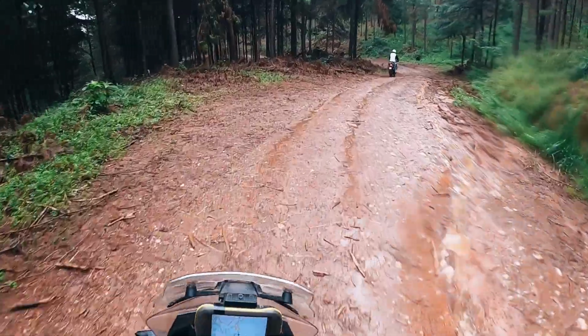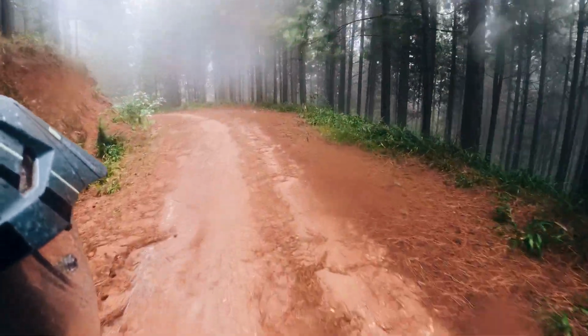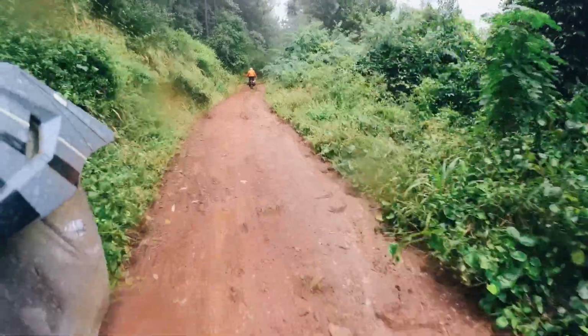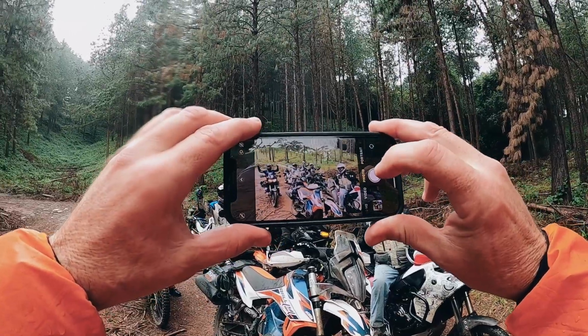Henry, you've ridden this part before, hey? Yes, I've been here. It's awesome. It's awesome riding. It's beautiful. In the rain? Not in the rain, but in mist, I have. So first time in a bit of a drizzle, yeah. Ek het net my bike ook mooi ingekry.